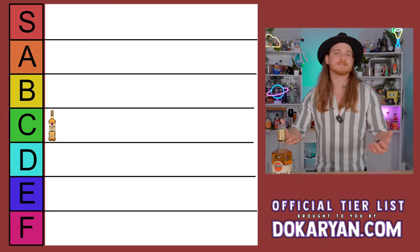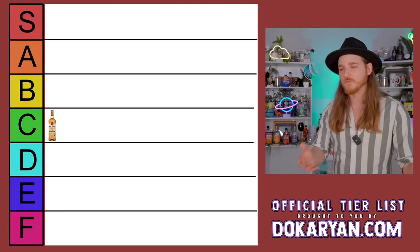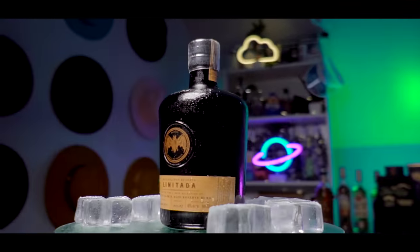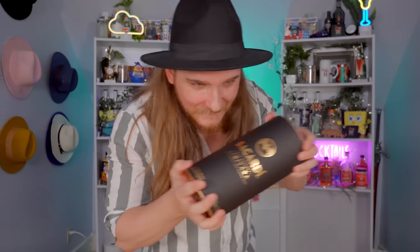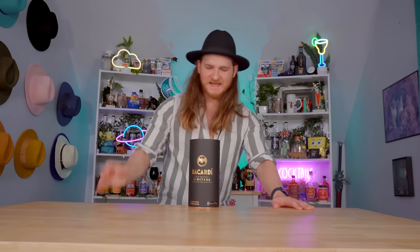It's your mid-tier rum that you want to go buy when you're in high school, out of high school, and when you're an adult. Yeah, not too shabby. Now you've heard of Bacardi, but have you heard of Bacardi? That's an expensive Bacardi. What the heck is that?